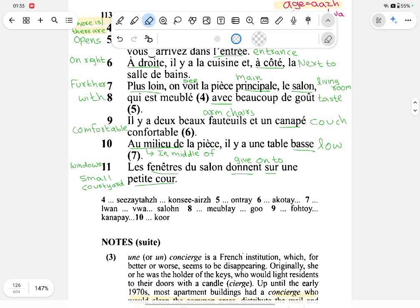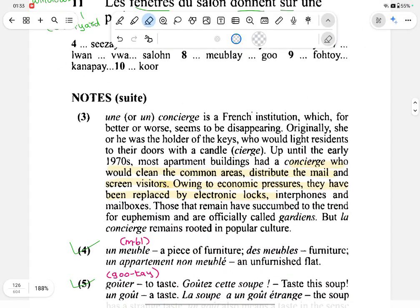Now for this word concierge, we have the note number 3. Un concierge is a French institution. It was basically used earlier in the old times that a concierge is a person who would clean the common areas, distribute the mail, and screen the visitors. But owing to the economic pressures, they have been replaced by electronic locks, interphones, and mailboxes. So, the system of a concierge, a person who does all the work for the building, is no more continued.